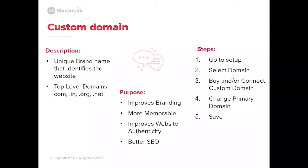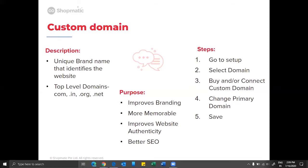Now, what exactly is a custom domain? Well, it's the unique brand name that comes in your website address when somebody types in your website. So it might end with something like .com, .in, .org, or .net. Let me quickly show you how it looks on our website.